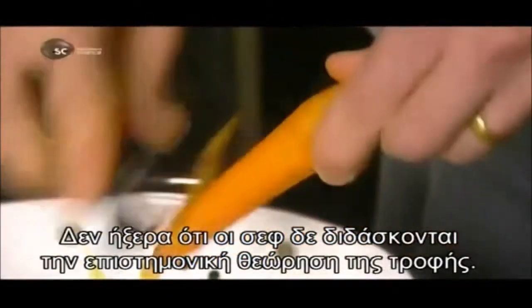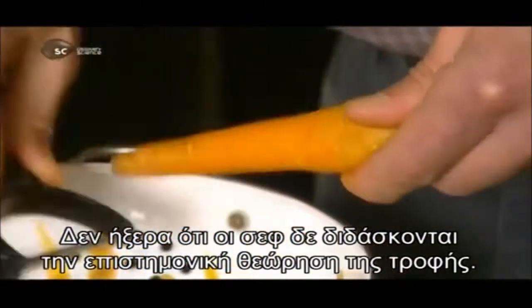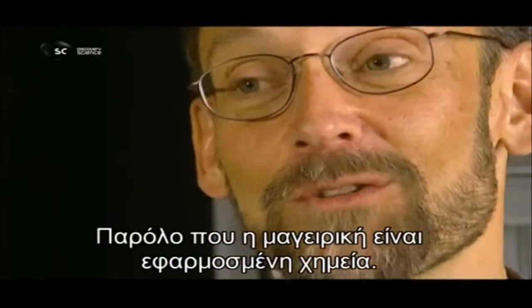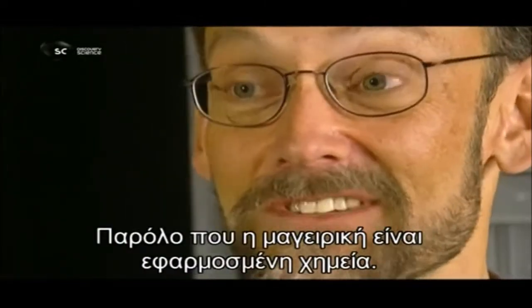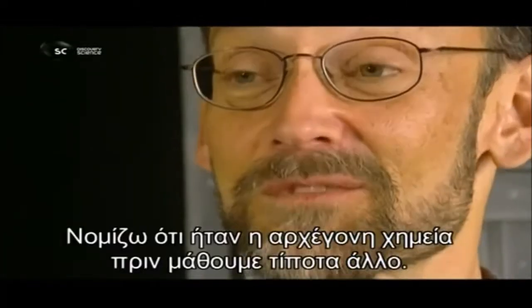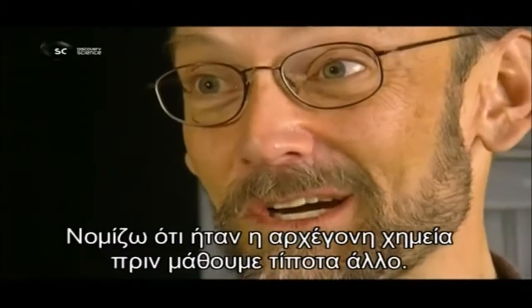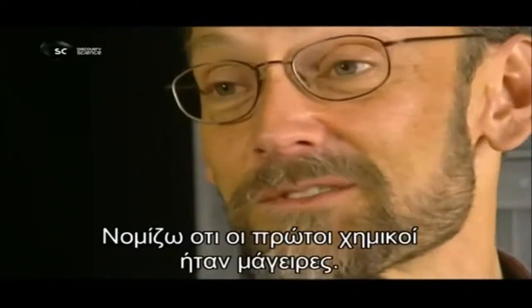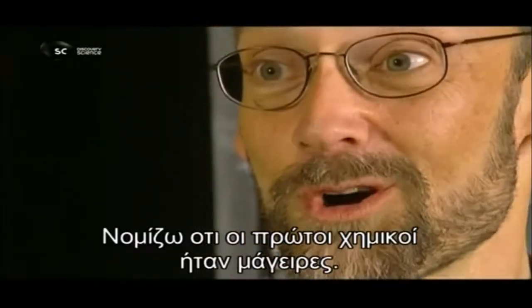But one of the things I didn't realize at the time was that chefs weren't taught the scientific approach to cooking, even though cooking is essentially chemistry. It's applied chemistry, and I think was probably the original chemistry. Before anyone knew anything else, they had to make food that was safe to eat and easier to eat. So I think the first chemists on Earth were cooks.